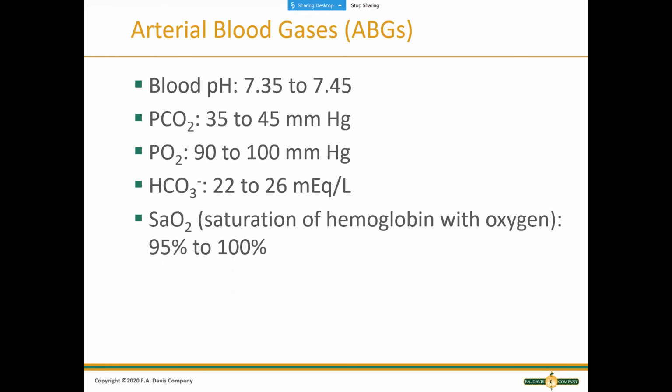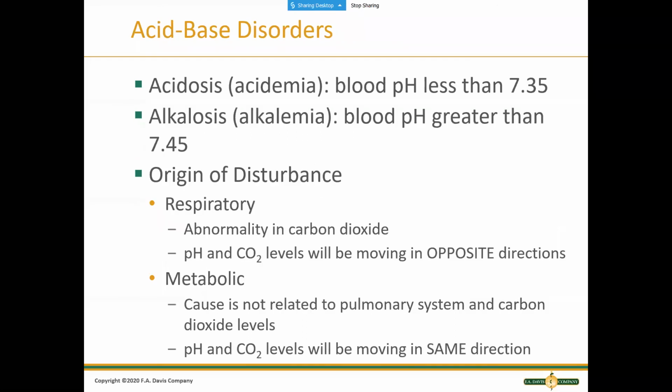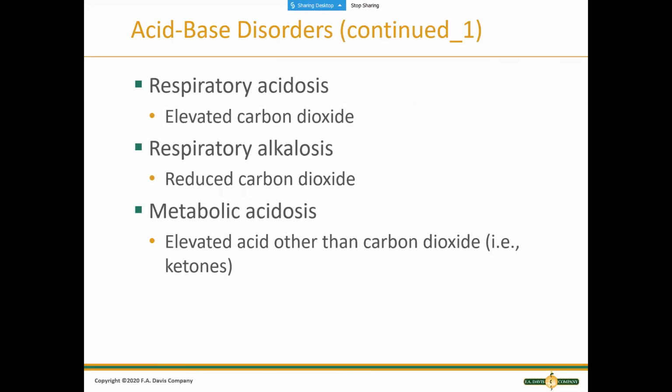For arterial blood gas type questions, to get the questions right, you really only have to look at those two numbers, the pH and the CO2. Because if the CO2 is normal, it's not respiratory. Then you only have one other choice, metabolic. Does that make sense? So we look at whether it's respiratory, coming from the lungs, or metabolic, coming from everything else. If it's respiratory acidosis, our carbon dioxide is sky high, because carbon dioxide is an acid.